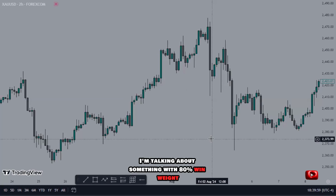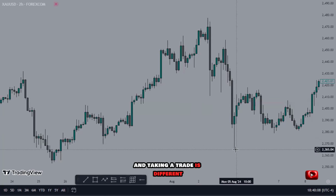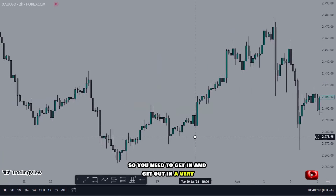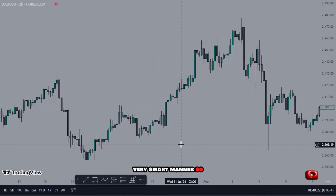I'm talking about something with an 80% win rate if your entry and exit strategy is on point. Because spotting an opportunity and taking a trade is different. When you take the trade, getting out of the trade profitably is also different. The market fluctuates up and down very frequently, so you need to get in and get out in a very, very smart manner. So the first thing that we want to do is identify the trend, right?